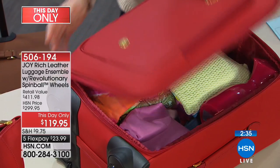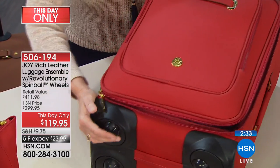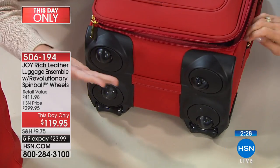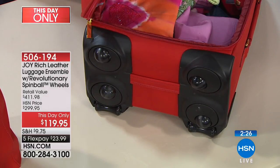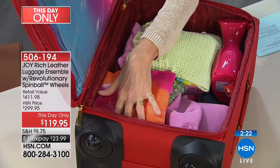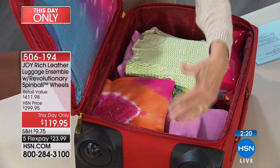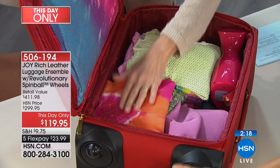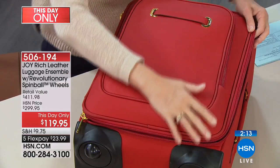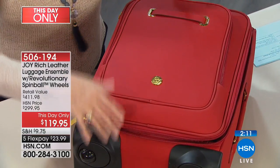And quickly, while we're here, I just want you to see the spin ball wheels. These will not break off, and they don't take up any additional space inside your luggage, so you get 20% more packing space because the mechanisms aren't infiltrating the body of the luggage, creating that low profile, so it's easier to get over steps and hills. Absolutely, any kind of surface.